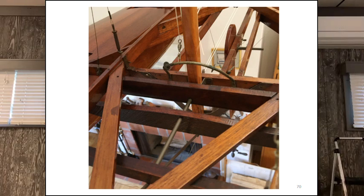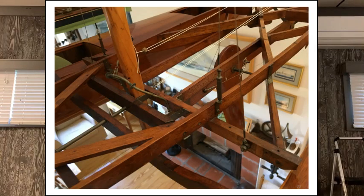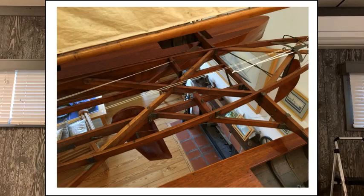Next slide. So there's inner and outer shrouds. They crisscross actually. The diagonal shrouds are stepped further outward on the cross arm, and the cap shrouds, the ones that go all the way up towards the top of the mast, are anchored with turnbuckles inboard. Next slide. Another view of shrouds and mast step area.